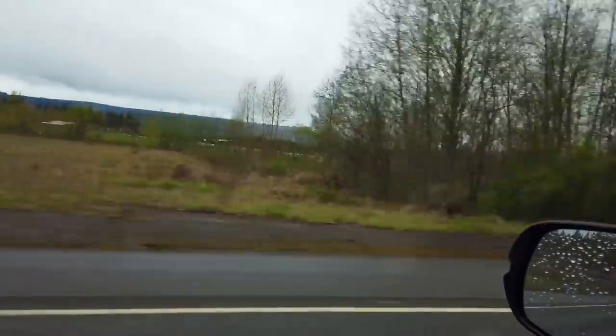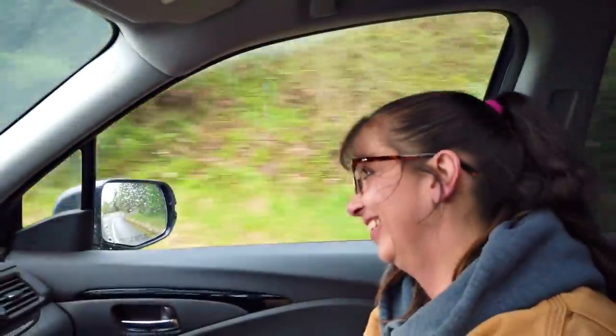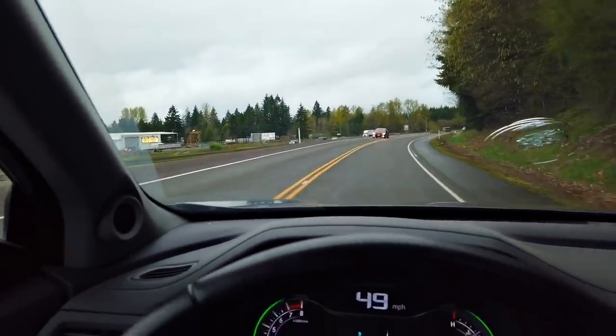We're on the other side of the freeway from you. This rain's making me punch drunk. I think so.